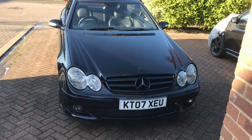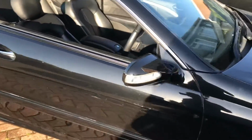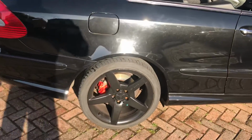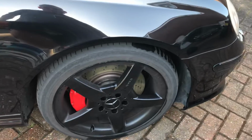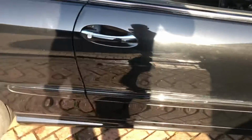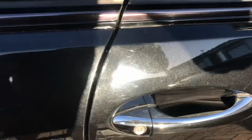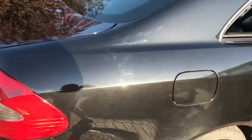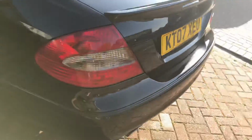Walk around video. My Mercedes CLK320. Pillarless, as you can see. Slight dink here. I think the seatbelt maybe got shut in it. There's the rear parking sensors. Passenger side.